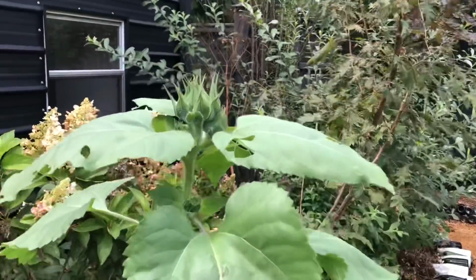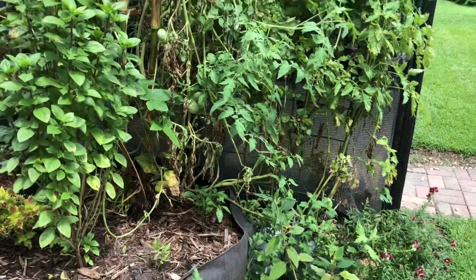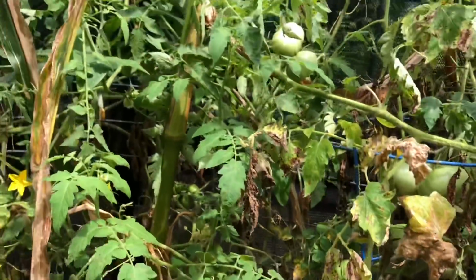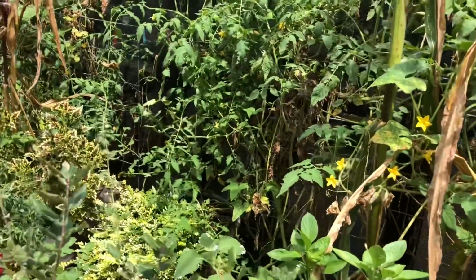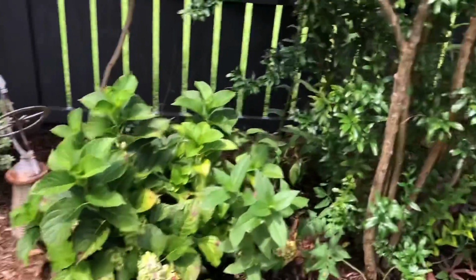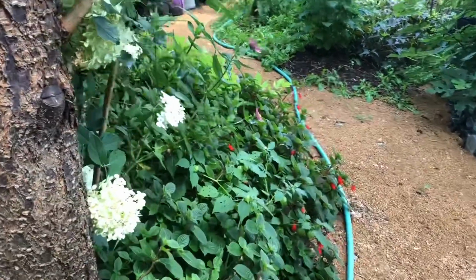You see, they've got their flower buds. And over here, again, tons of tomatoes. I will be busy canning. Lots and lots of tomatoes. And I'm still harvesting cucumbers. Doing a great cucumber year. And it's nice to not have to water everything today, because we got a downpour for like 5 minutes. It wasn't a ton of rain, but it helped.